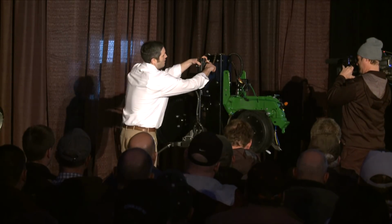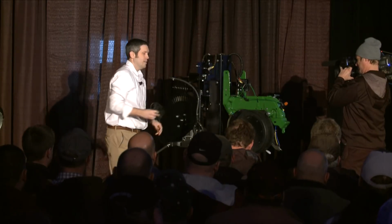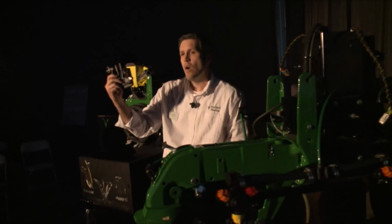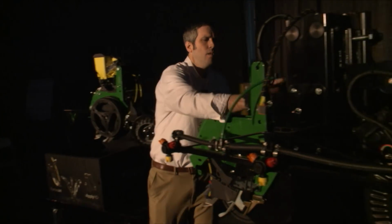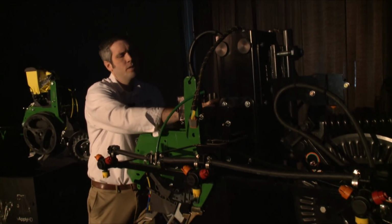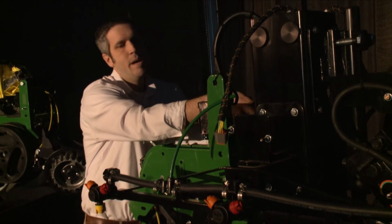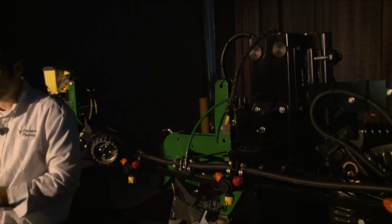So as we think about this, and as we've talked about it, this is really kind of the first time since GPS that I can buy one piece of technology and it's going to improve each and every pass through my season. So this is available, and you guys can talk to your premier dealers about vApply HD Flex.